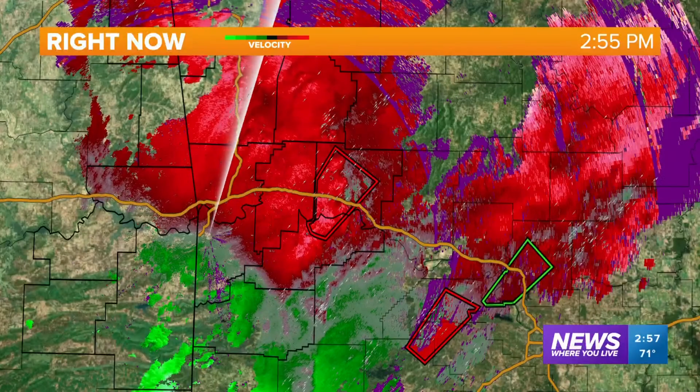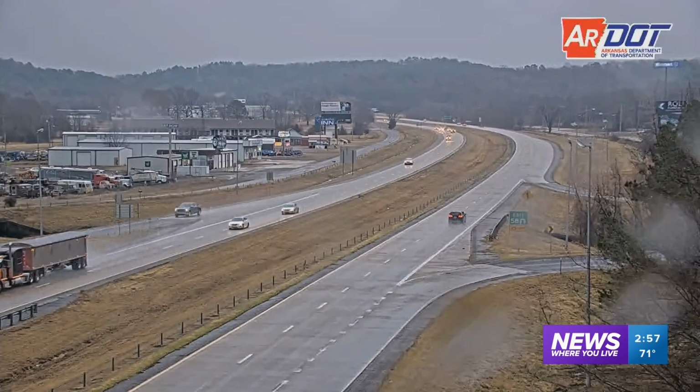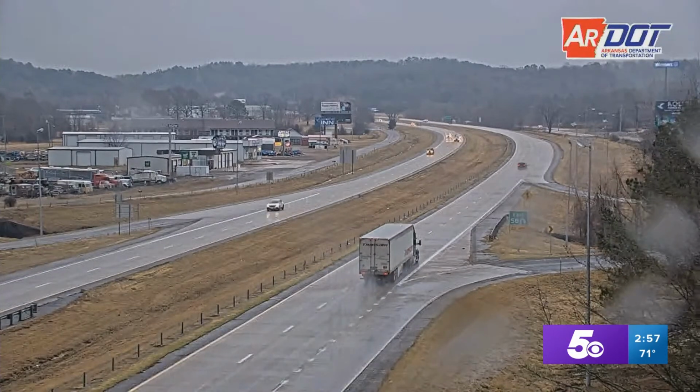So this is all over 5 Country. And when we say 5 Country, we mean Northwest Arkansas, we mean the River Valley. All together, we've got chances for storms. Right now, you're looking live in Clarksville.